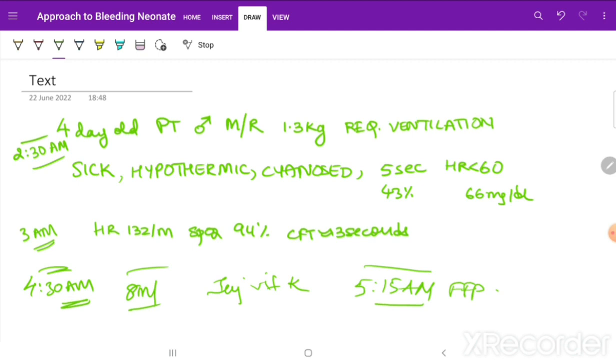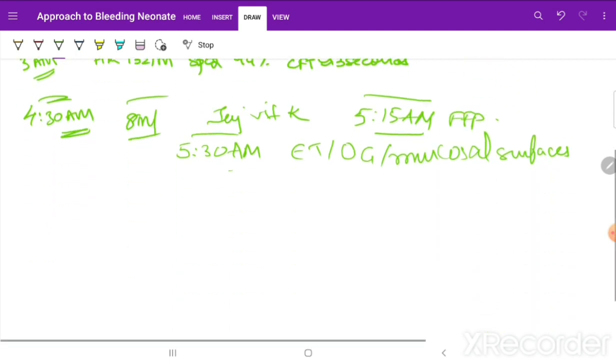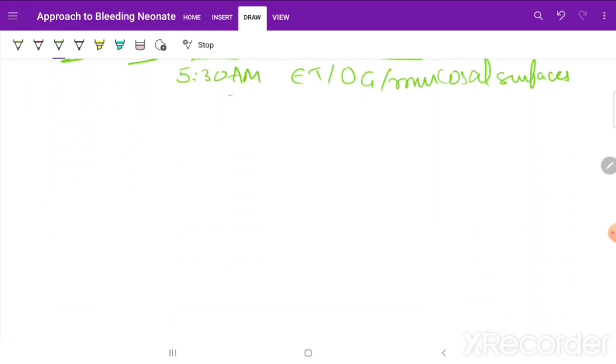But still the baby was very sick. By 5:30 a.m. the bleeding was continuing from the ET tube, from the OG tube, and from the mucosal surfaces. The baby was continuously bleeding. There was no stoppage of bleeding whatsoever. And then we thought, okay, this baby is bleeding a lot, we need packed cells along with another FFP, if possible.